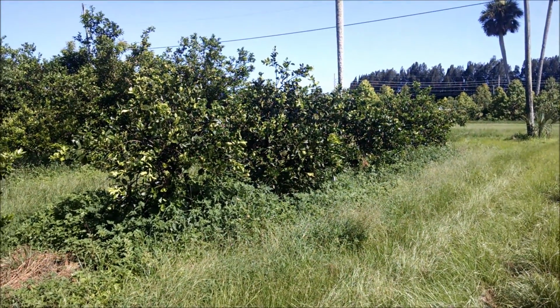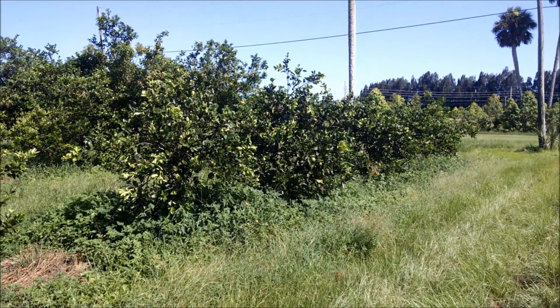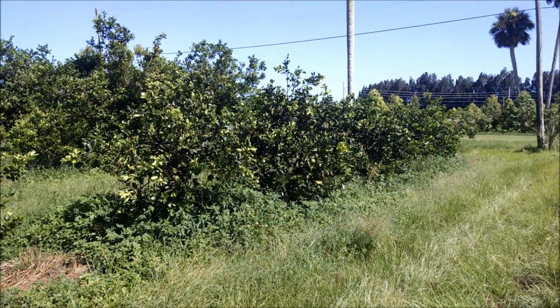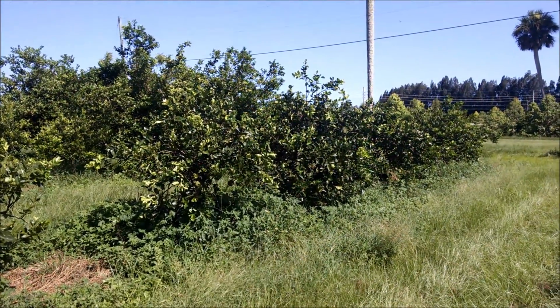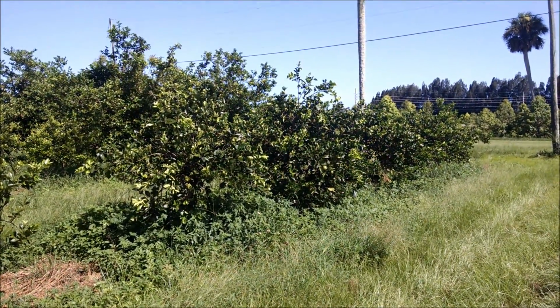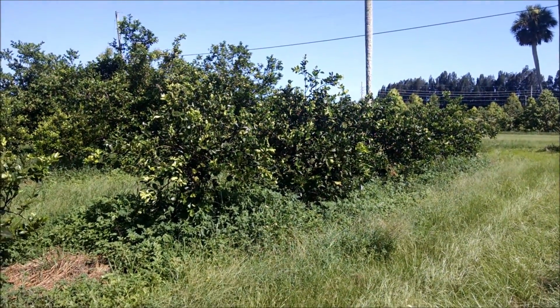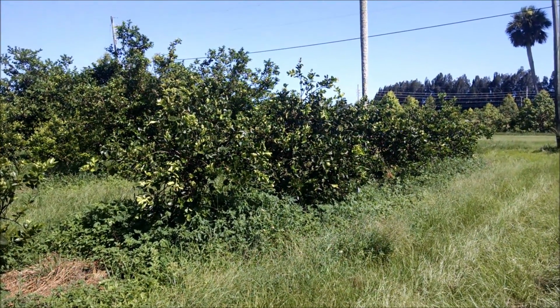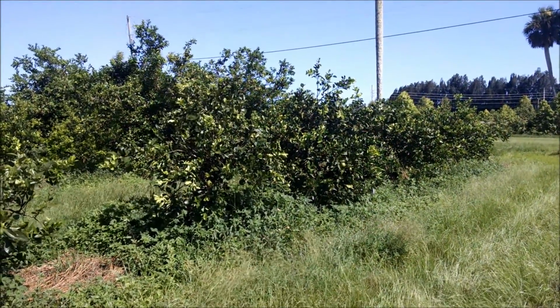What we're looking at here are wild turkey navels. It's an old line navel selection. We're not exactly sure which one it is. It was growing in the wild turkey grove in Vero Beach that was sold to a developer. But we used to hang these navels on the trees until March up there at Wild Turkey. So it's a very good long late hanging navel.